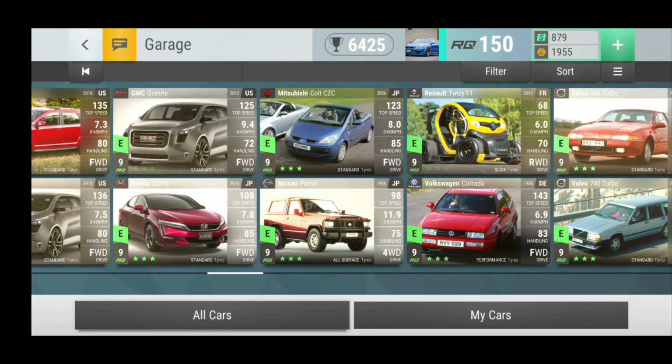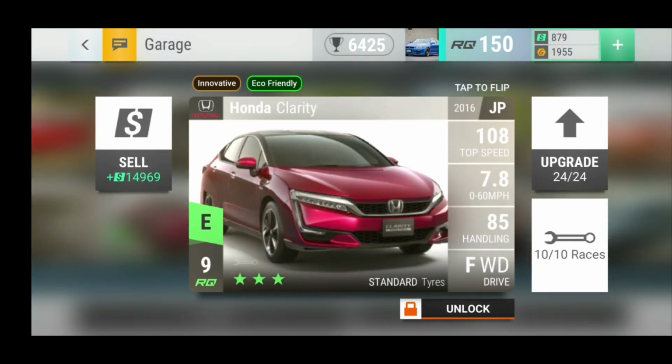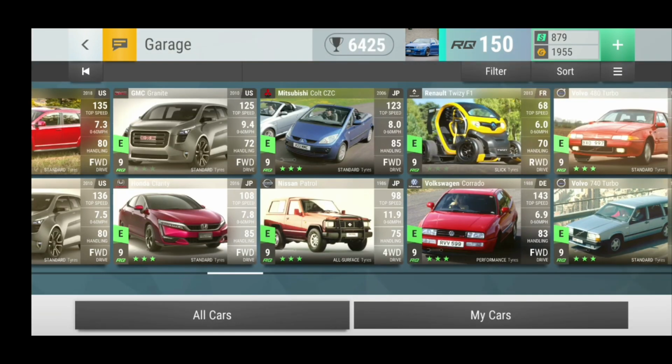And then we have the Honda Clarity, which is also good, 7.8, 85 standard tires. Also eco-friendly and innovative, which is very good for different sets of challenges. And this is just a low RQ gem, I think, that not many people use or know about.